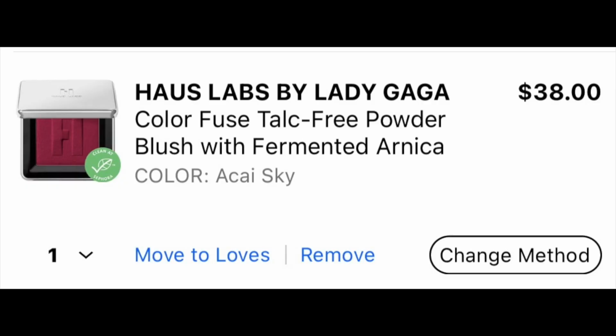Second in my cart is one of the new House Labs Color Fuse powder blushes, and I have it in this shade Acai Sky. The reviews for these blushes have been all over the place. I feel like people either really like them, I have people like Khaki who really love it, and then I have people like Taylor Wynn who says she hates it. And so I'm just kind of like, I'm gonna give it a shot. I'm gonna form my own opinion.